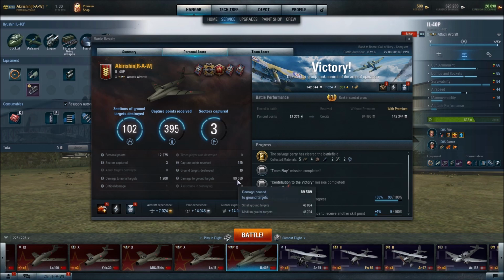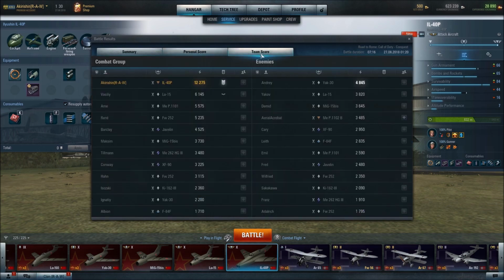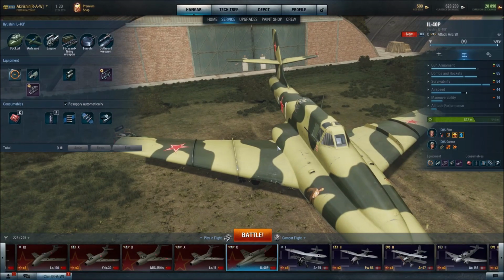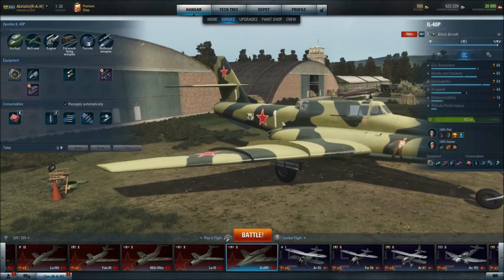Just shy of 90,000 in damage to ground targets, destroyed 19 ground targets, destroyed 102 sections of ground targets, captured 3 sectors, and not destroyed even once, so pretty good result there. Over 12,000 in combat points. I don't think we could have really done any better there. Or at least I couldn't have done any better. Maybe you guys could have, I don't know.